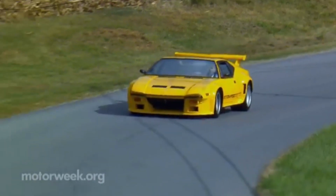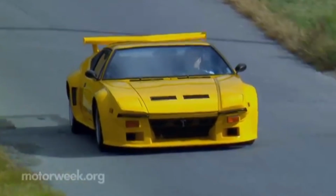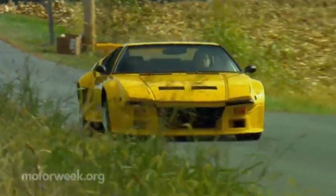Next up we have the Pantera. So through the course of the 1970s and 1980s, De Tomaso made the Pantera. Kind of the Ford GT of the 1970s, an Italian supercar using a Ford 351 Cleveland and a 5-speed manual, and it sounded like this.